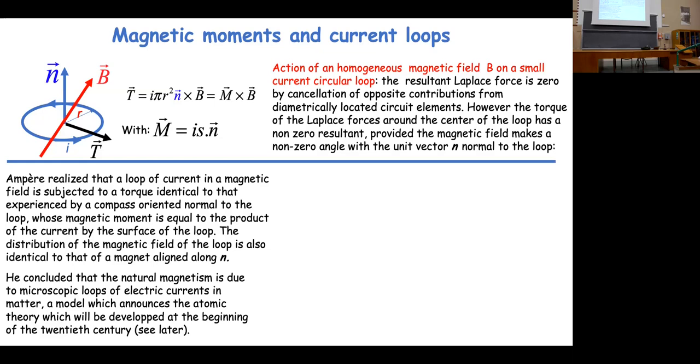Of course, you have to quantize matter. The currents are described by quantum mechanics, but indeed, this is the motion of the electrons and the spins of the electron in the materials, which gives rise to magnetism. And Ampère had this intuition back in the 1820s, 1830s.